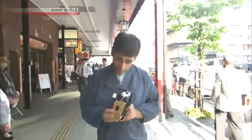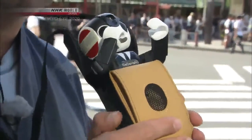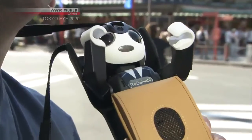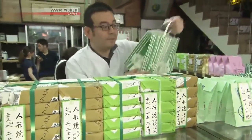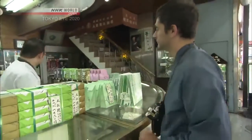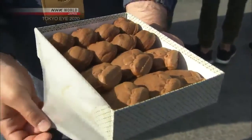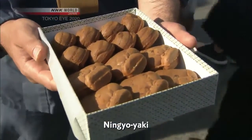And this robot isn't just a history buff. Asakusa has famous sweets called Ningyo-yaki. Ningyo-yaki. If you haven't tried one yet, you have to. I have to. It's got some good tips for foodies too. Ningyo-yaki, a baked sponge cake filled with sweet bean paste, is an Asakusa specialty.